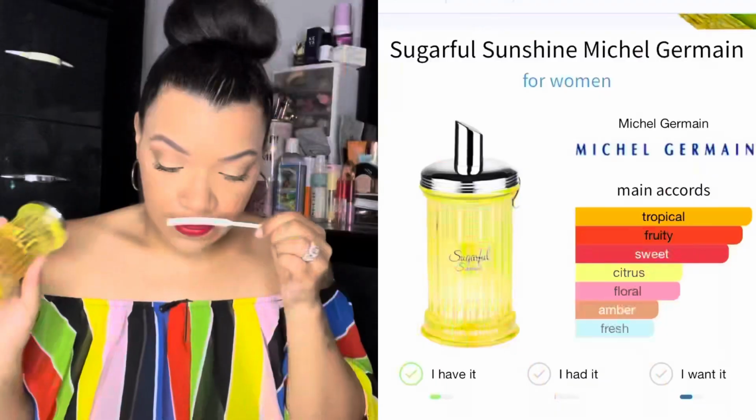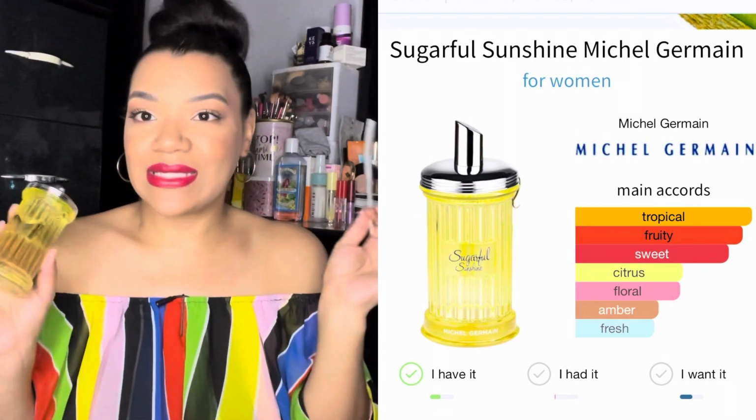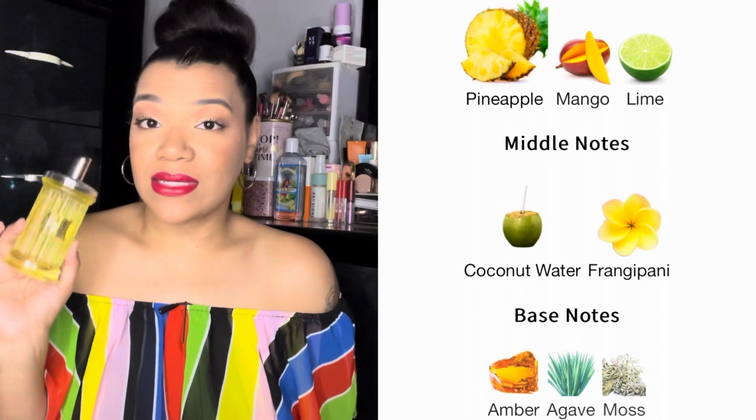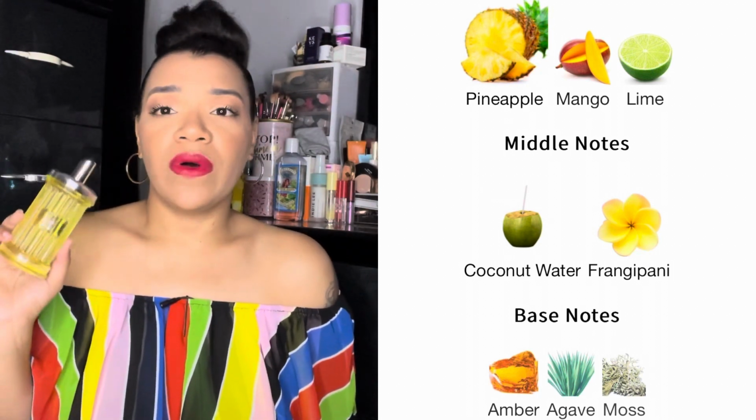This is the most beautiful tropical pina colada scent ever. Oh, it is so good, y'all. If you love Bath and Body Works coconut pineapple, you will fall head over heels in love with this. It has some amazing scent notes in here. It has pineapple, mango, lime, coconut water, frangipani, amber, and agave.